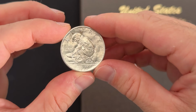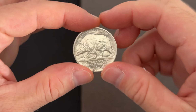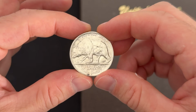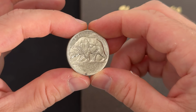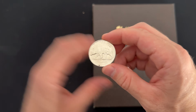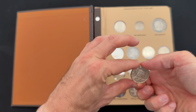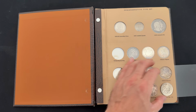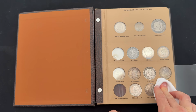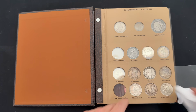So now we've got our beautiful California's Diamond Jubilee from 1925 with that gorgeous bear on the reverse. Absolutely love it. I don't even see the scratch. Do you guys see the scratch? It's an absolutely incredible coin. All right, 1925 California Diamond Jubilee. Adding a coin to the first page, getting us one step closer to completing the entire first page. We have 3 left on the first page.